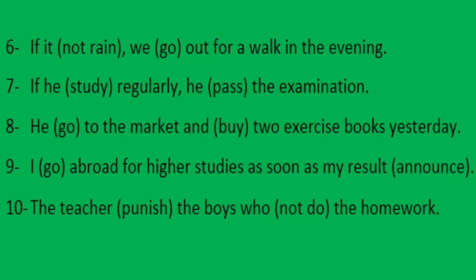Number 9: "I go abroad for higher studies as soon as my result announced." This situation belongs to future. So we make it in this way: "I will go abroad for higher studies as soon as my result announces." After "as soon as," we use present simple to talk about future simple. So this is "as soon as my result announces."